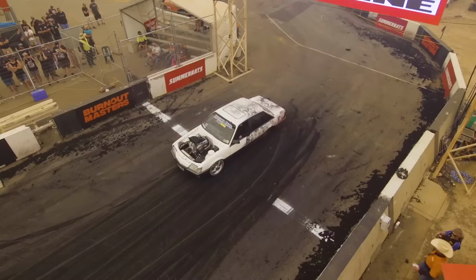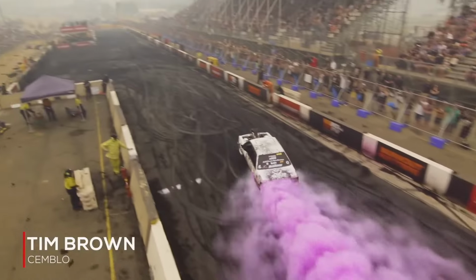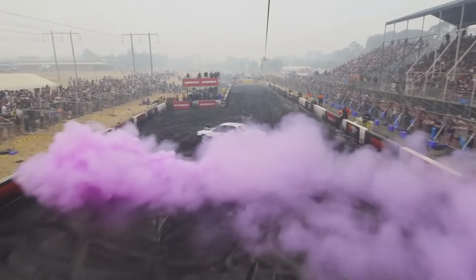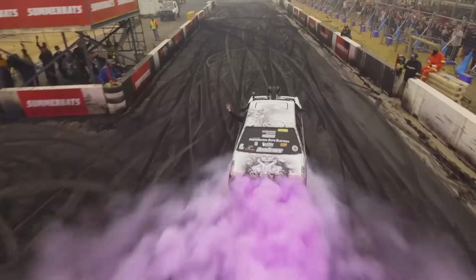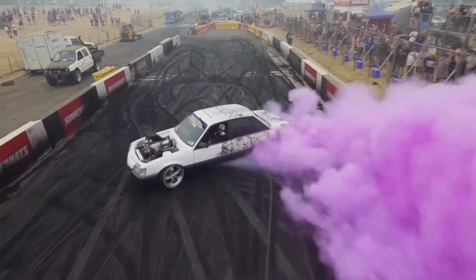So, here he comes, Tim Brown with SMOKNRAT. Not afraid of the big tip in either. He never has been. And watch this. Halfway down the burnout pad is the first donut. 2 donuts done before he hits the edge. Now he's going to go and use that real estate up in the exit chute like everyone has. Choosing to go left hand down as well, which a lot of them have been.